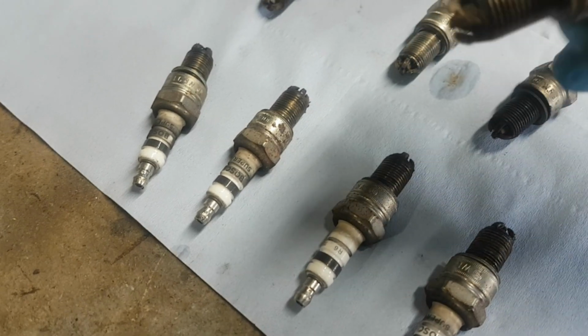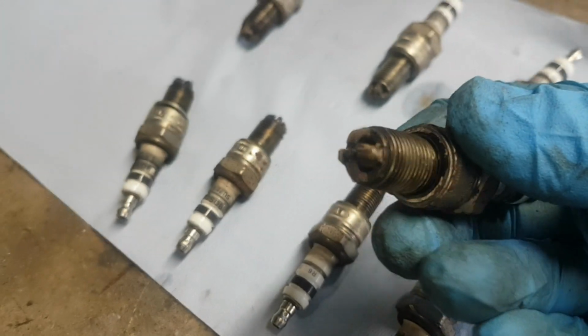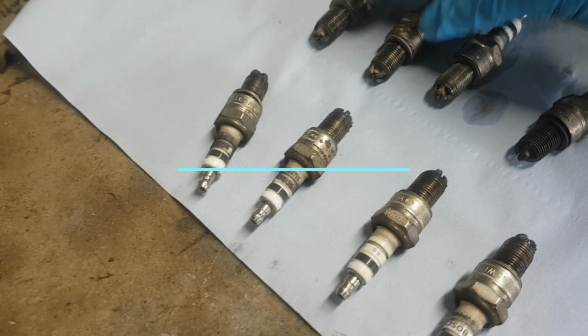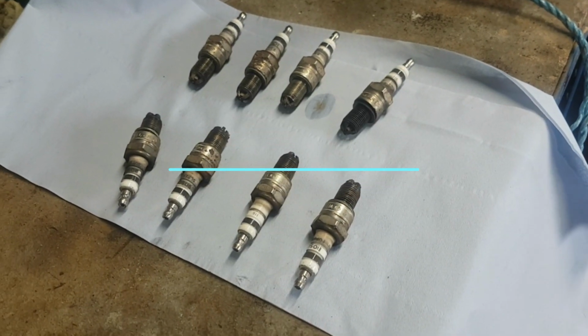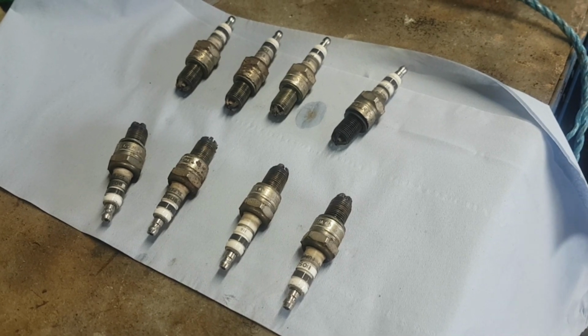I'll change these things. These are these Bosch Super 4s. I put them in. Please insert date here. They've been in an awfully long time. I'll let you know how many miles those have done. But I'm pretty impressed with them. They have run nicely.